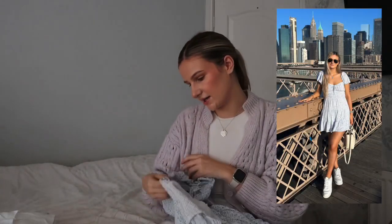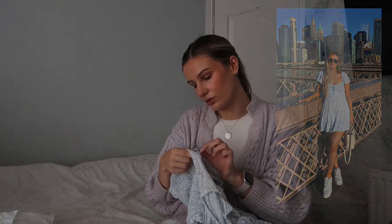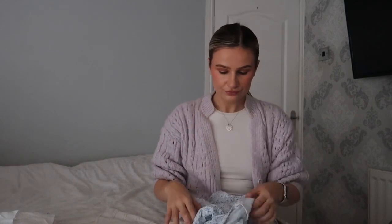I love it so, so much. I got this in a size small, and I love it. And the thing I love about Hollister is a lot of their pieces, they do short, regular, and tall. So you pick your size, but then you can also pick whether to have it short, regular, or tall.